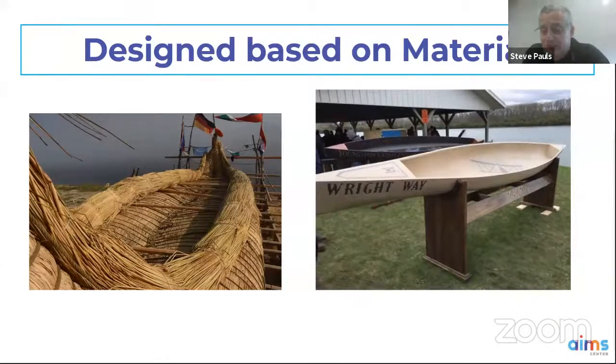The boat on the right looks a little sleeker than the boat on the left. Would you believe that boat is made out of concrete? Concrete Canoe is an engineering competition that colleges and universities have every year.